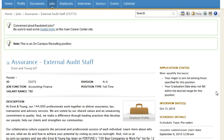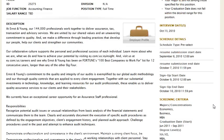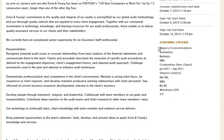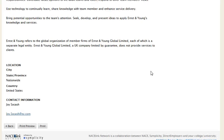For the on-campus interview, you will see some information. It's important to understand when you should submit your resume. If it is a pre-select, the employer will take a look at the resumes and then invite you to sign up for an interview time. If the criteria is locking, if you don't quite meet the criteria and you're locked out of applying to this position, then be in touch with our office and we'll see if the employer might make an exception for you. Save this or print this for future reference and then use the back button to navigate back to the search results.